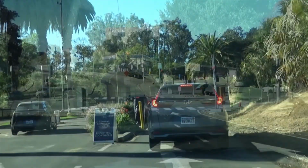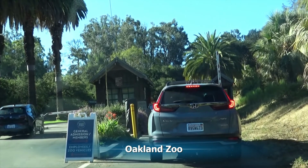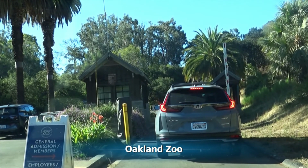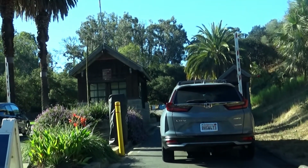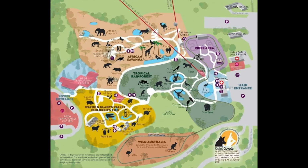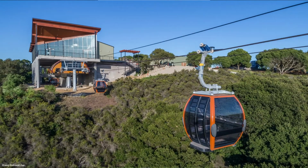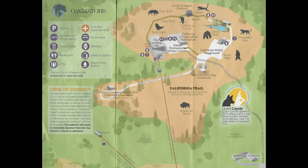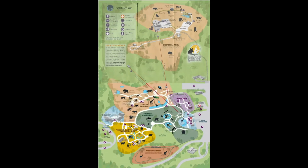And now we've arrived at the Oakland Zoo. The Oakland Zoo is on two major levels. We'll start out on the lower level and go clockwise around to see everything. And then we will get on the gondolas and we will ride them up to the California exhibit area and look at it before riding them back down again and then leaving the park. Let's get started.